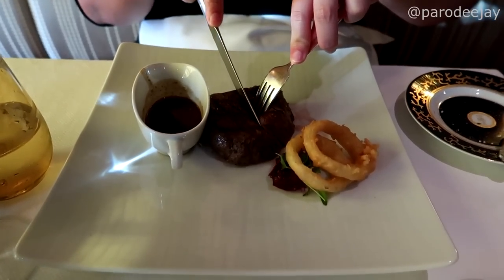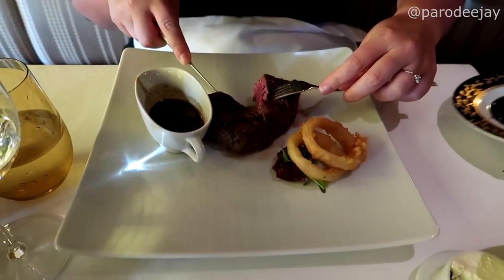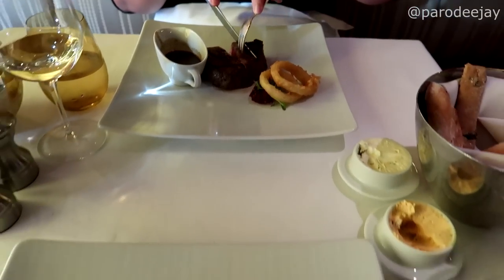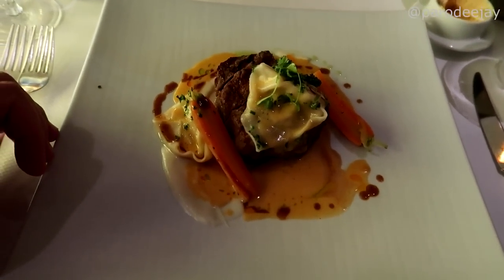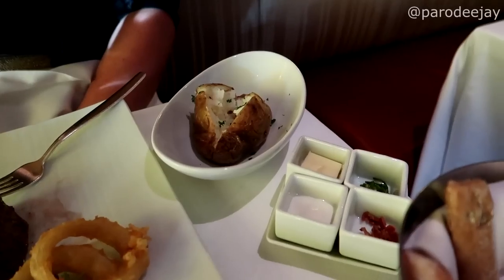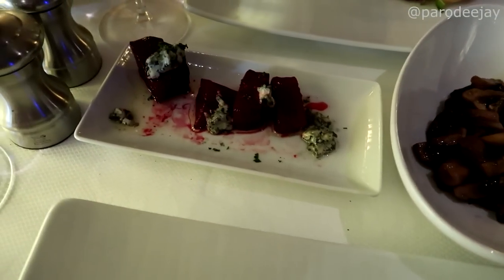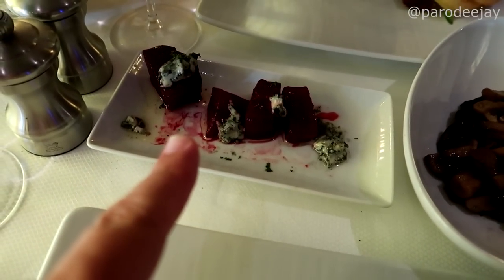Ooh, Dee's got the filet mignon. She's cutting in there now to make sure that the cook is good. Looks beautiful. Thank you. I got, I guess it's beef tenderloin with the lobster dumplings. Oh, here come the sides. We got baked potato with all the trimmings, some mushrooms, and a beet and blue cheese salad. You know that's mine, right?